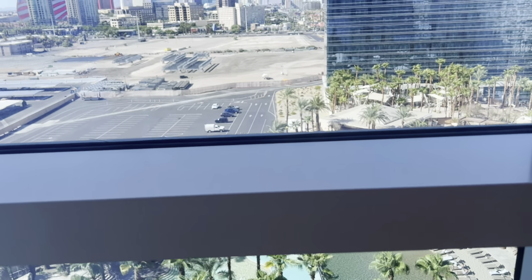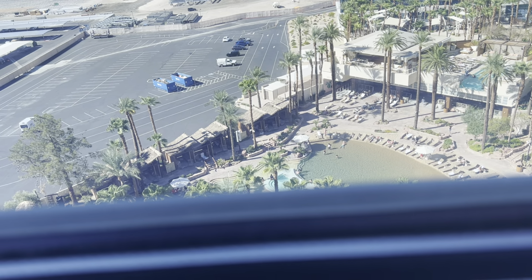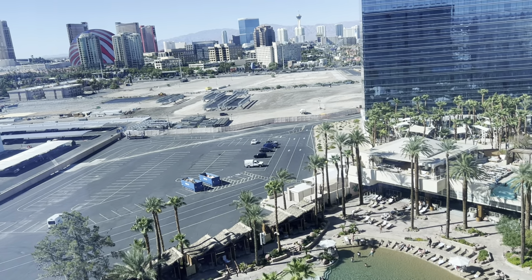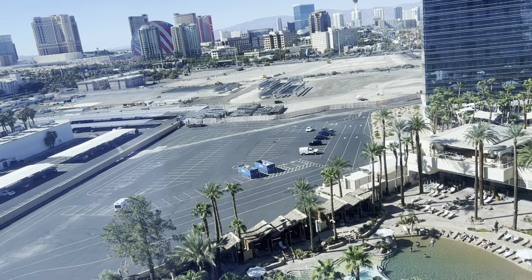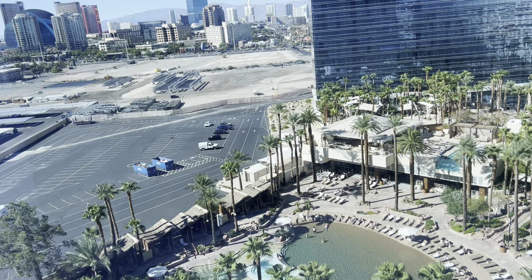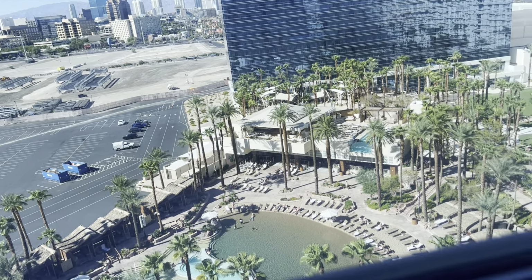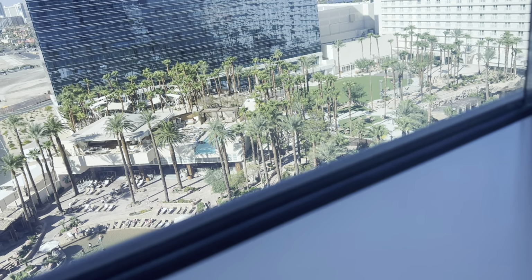Now this is interesting. I'm looking down at the pool, which has Polynesian kind of cabins around it, and then there's a big car park, and then construction. And they're already building the stands which will be there for the Grand Prix in November, and this is August. And that's Harmon Road at the far end of the construction. And the race actually goes along there. What a location this is, here at the Virgin Hotels in Las Vegas.